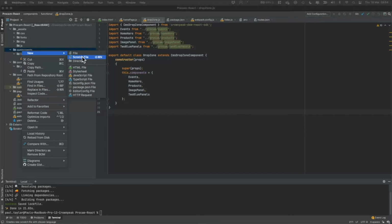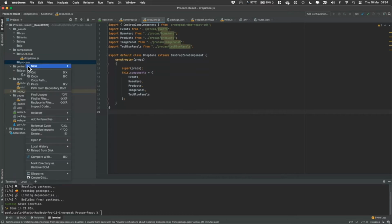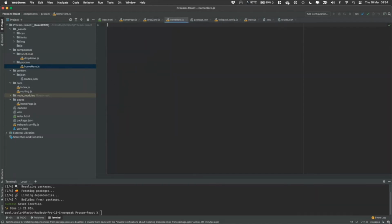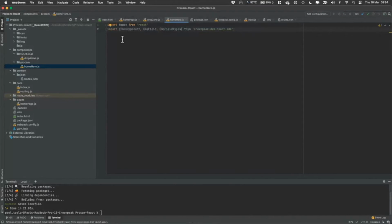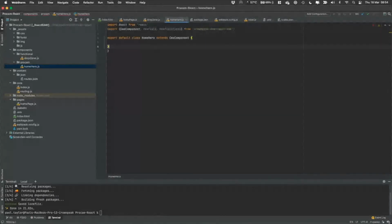Now we want to go ahead and create our component. So inside here, we're going to create that directory called ProCam. That's just how we're going to organize them, totally optional. Inside that, we're going to create a component called Home Hero. And that's really going to be the first item that we are going to build onto the page. Again, we have to define its type. So we have to import both React and the SDK types that we're going to use. And this is going to be of type Home Hero.